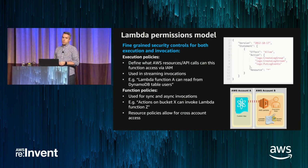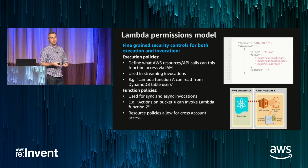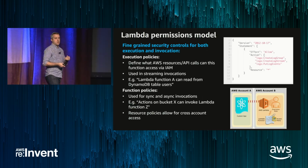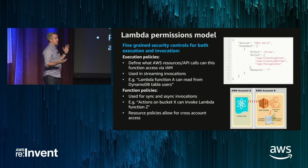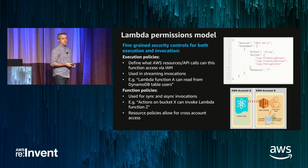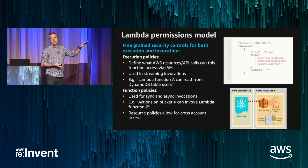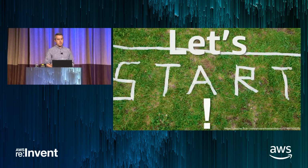Now, as part of all of this, one of the key beneficial aspects of Lambda is the deeply ingrained security model. There are two different aspects of the security model that are inherent in the product itself. You have what are called execution policies, effectively what it is that Lambda is going to do when it's invoked. So what is the product that is going to invoke that function? And then you have function policies used for async and synchronous invocations. Basically, what it is that that function is allowed to do. So security deeply ingrained, a couple different types of invocation models, six different major use cases, a whole lot of different products. So with that, let's dive in.